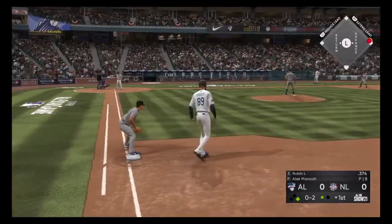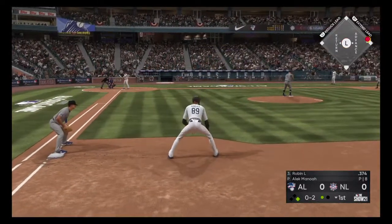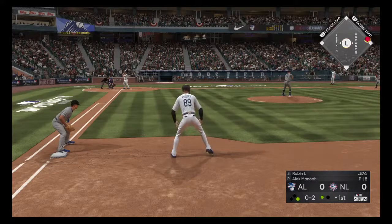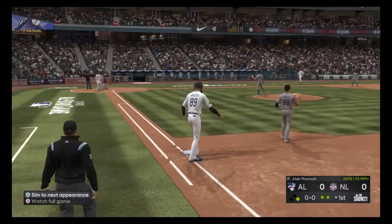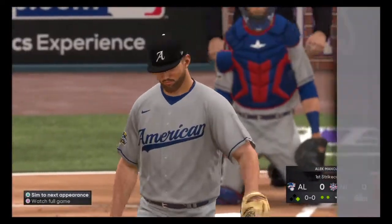Up next, number 1, and he's ready to take his first cuts. Hoping to send him packing. Pitch on its way. And a fastball swung on and missed as he just reared back there. 2 away.